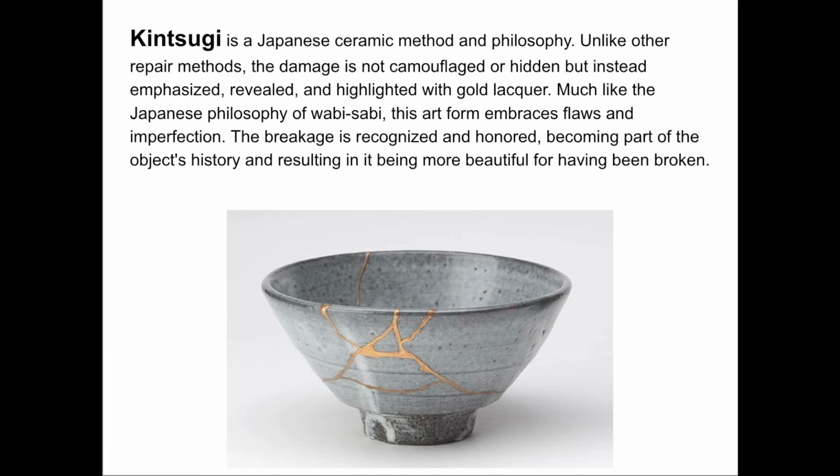Illuminating and honoring the broken and imperfect. Kintsugi is a Japanese ceramic method and philosophy. Unlike other repair methods, the damage is not camouflaged or hidden, but instead emphasized, revealed, and highlighted with gold lacquer. Much like the Japanese philosophy of wabi-sabi, the art form embraces flaws and imperfection. The breakage is recognized and honored, becoming part of the object's history and resulting in it being more beautiful for having been broken.